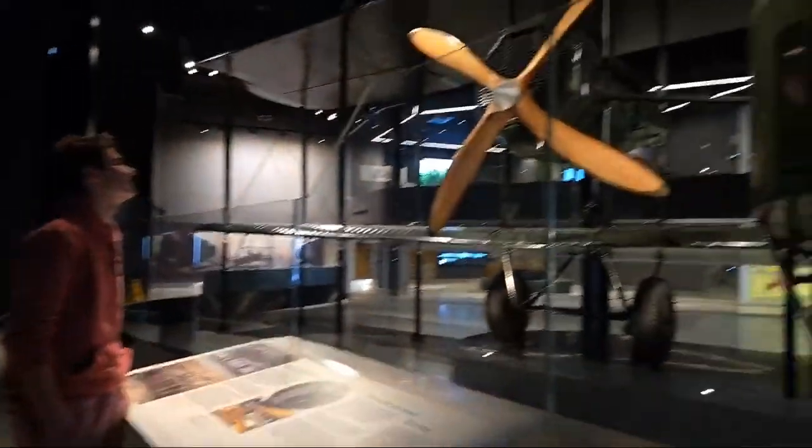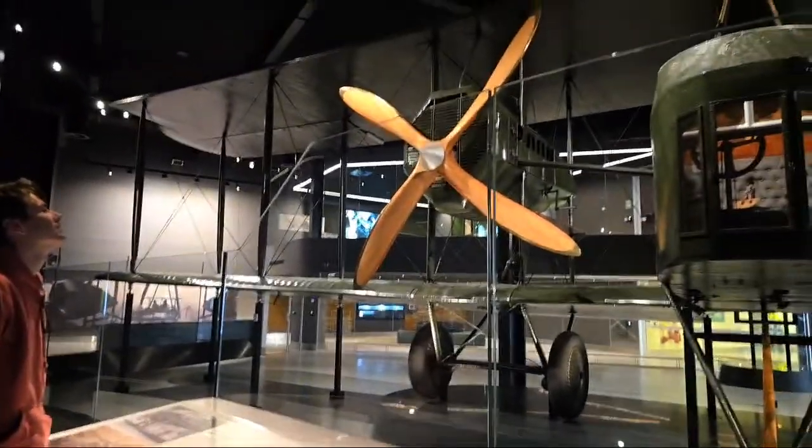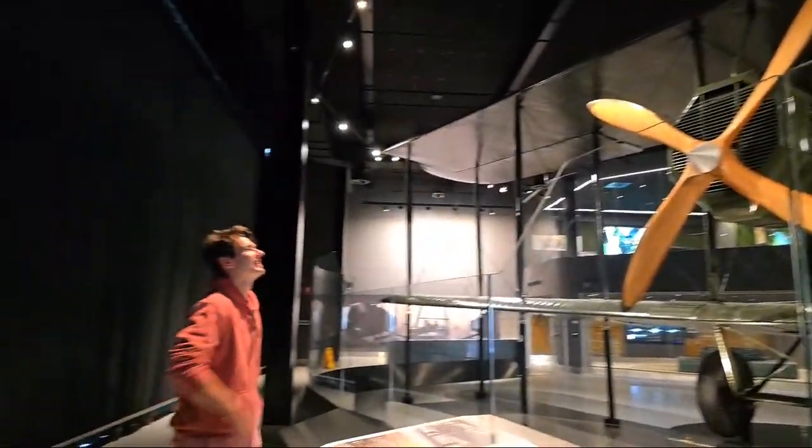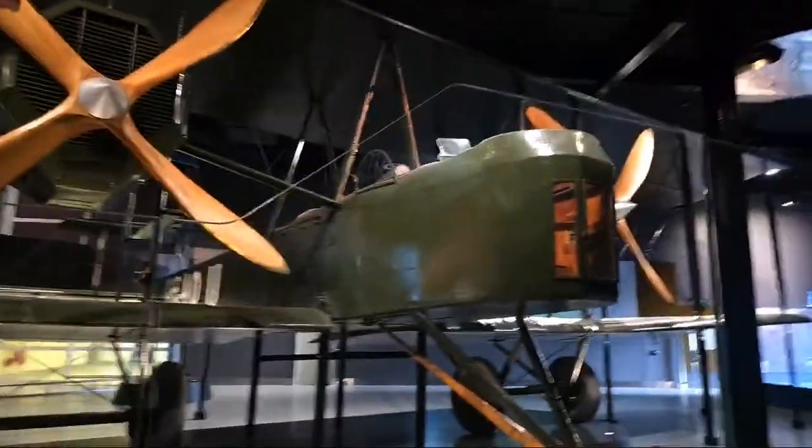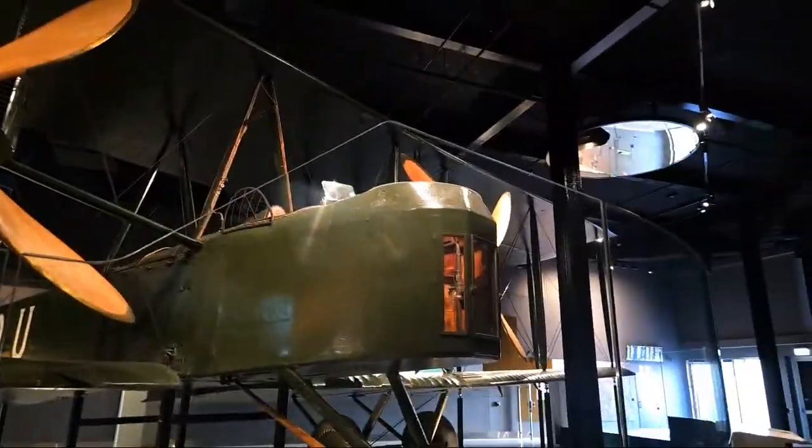A nice look at the little, well, not so little Vickers Vimy. Oh, wait, you can actually see the Pitot tube running up the top there. Those two little poles sticking out up the cockpit. Oh yeah, that's for your airspeed. The fuel lines coming down the spars there.